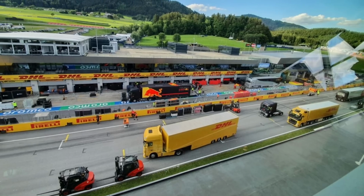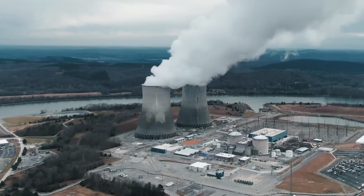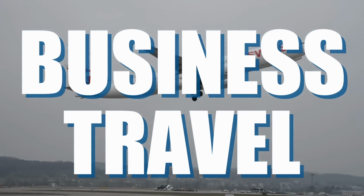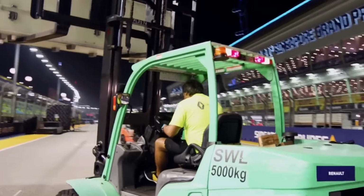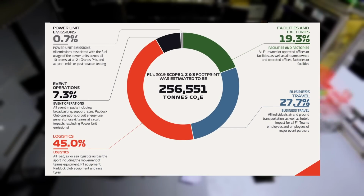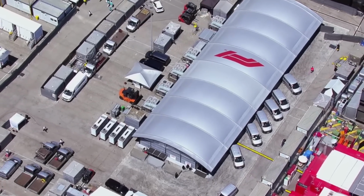Now, Formula One are aiming for net zero by 2030, and the biggest area that they need to focus on is the logistics. 45% of the total carbon emissions in Formula One comes from logistics. Another 28% of the total emissions comes from business travel. Now this includes flying the individuals, team members, and Formula One employees out to the races to attend the Grand Prix. So almost 3/4 of the total emissions in Formula One includes getting the equipment and personnel to the races.